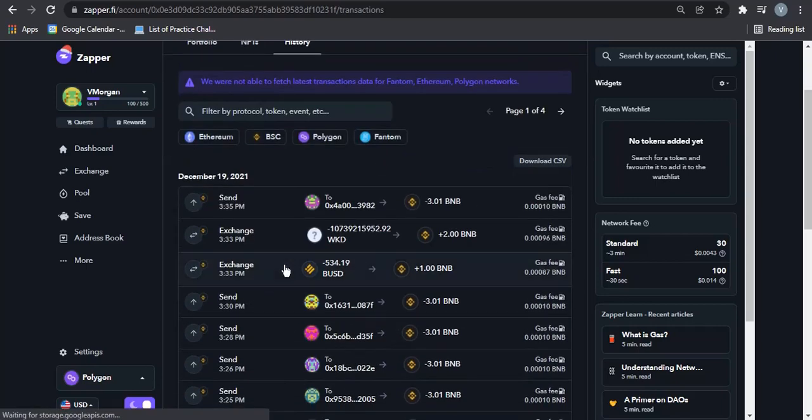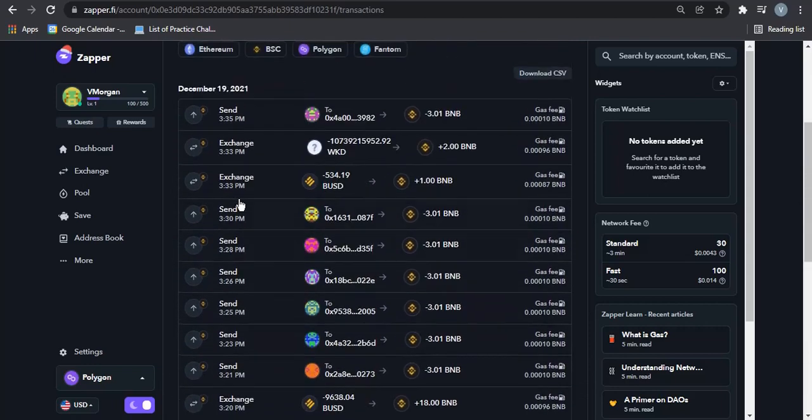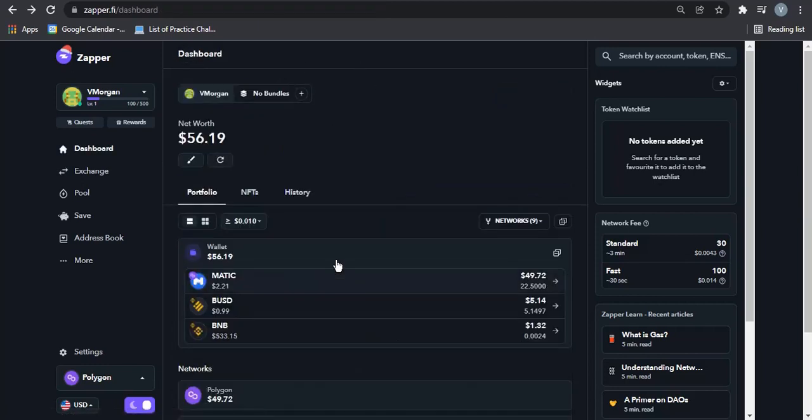This is the history. So you can see what this person has done so far. This is December 19th, and these have been the transactions for today. You can track this person's portfolio and follow suit. All right. So that's that.